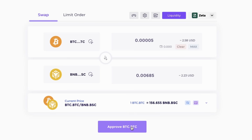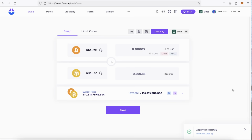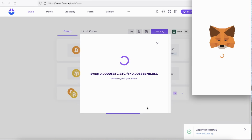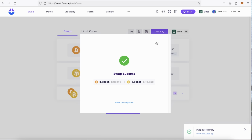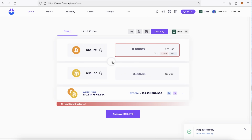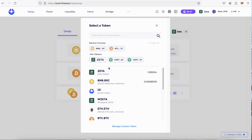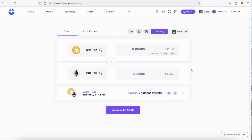Approve BTC. Click on swap. Confirm. So successful. So I'll click on this again to swap it. Click on maximum here. I want to swap the BNB now for ETH, Ethereum. Click on approve.